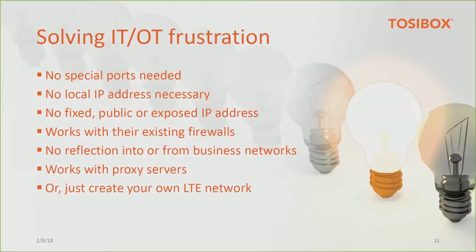And because of that, it works with existing firewalls. You don't have to worry about having IT guys set up any additional rules or anything like that. Proxy server stuff, you can set that up as well. And because of the nature of the way that you set up a lock, you can also use them with the USB cellular modems, just like a Cradlepoint.